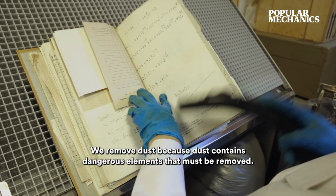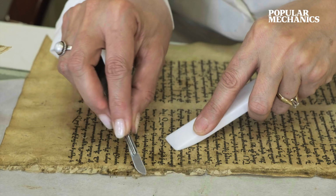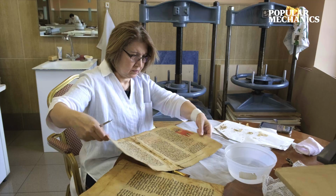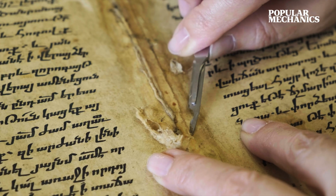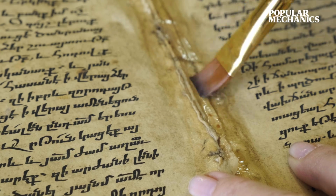Once dust or other smudges, whether by oil, wax, or dirt, are cleared away, the pages are then cleaned of any fungal residue and protected with a plant-based fungicide.